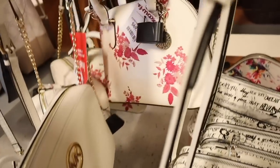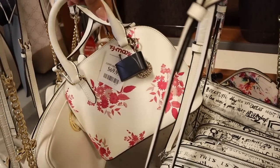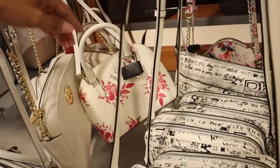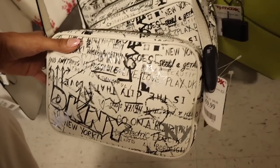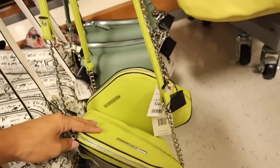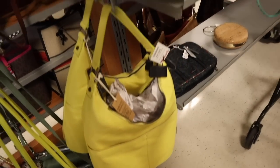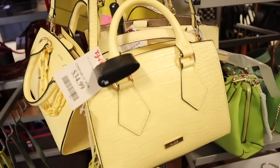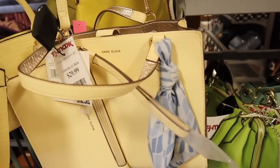And back here, I found a spring and summer one for only $70. Don't you guys love the silver chain? It's so pretty with the pink and purple flowers. This one is also really nice for $60. There's neon green for $25. This one is $60, but you guys, how cute is the yellow purse? And it's only $35. A lighter shade of pink for $30.